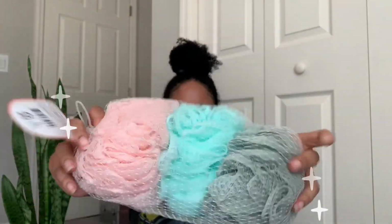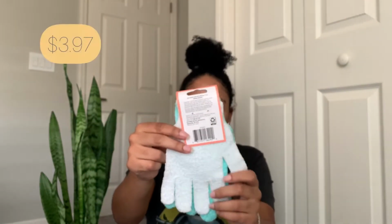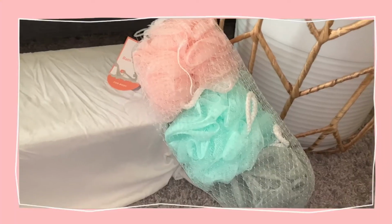But then I saw this one, which was also $4, and you get three colors, three loofahs. So that was a deal I couldn't pass up. Obviously, I snagged this. Super cute. Super different colors. Love it. So got some exfoliating gloves. One's in blue. The other one's in white. I love exfoliating gloves. If you haven't tried it, go try it. It makes your skin super soft. Gets rid of all the dead skin cells. It doesn't matter if you're using soap, body wash, or whatever. These are very good.